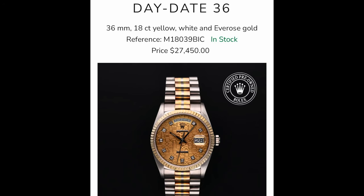And I'm going to have to tell you, ladies and gentlemen, don't pay for that beautiful Rolex tricolor with the diamond dial. You do whatever you want, but don't pay more than $17,500. And boom, the watch market is dead.